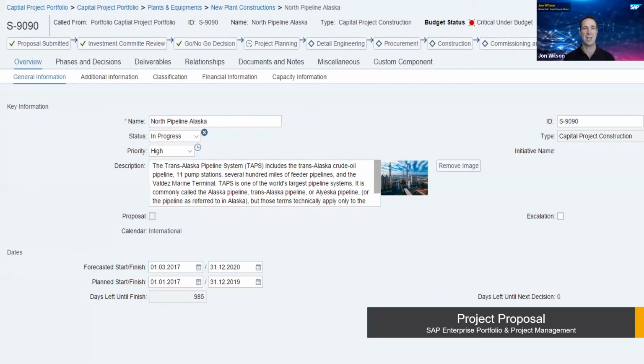You can see up the top there this idea of the different phases. So, from a proposal submitted through to an investment committee review, through to a go, no-go decision, through to project planning, detailed engineering, procurement. And that, again, is flexible. You can define the different phases that you need to go through, and the different gates, and that can be different for different types of projects, right? So for minor capital works, it might be a pretty simple set of phases that you go through. For a major capital program, there may be many more gates that you have to go through, many more reviews you need to do.